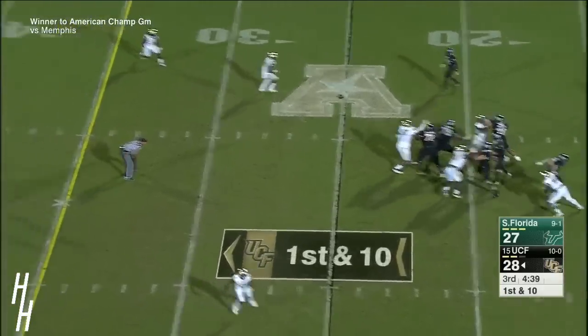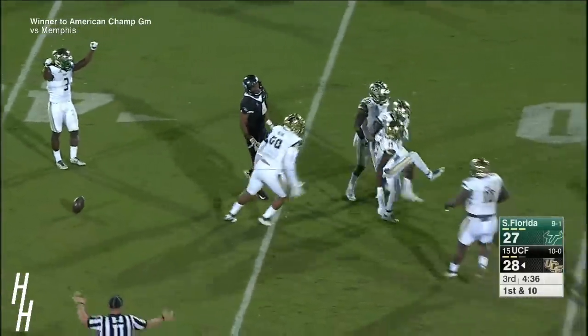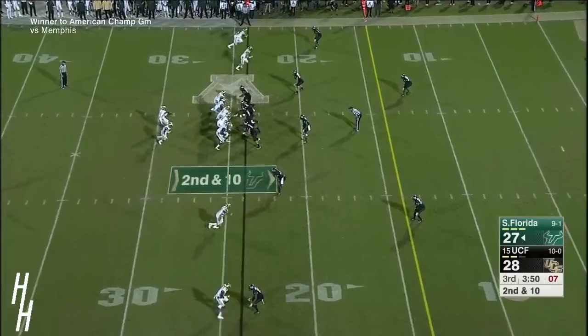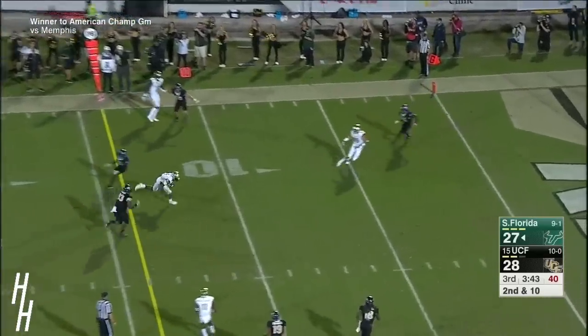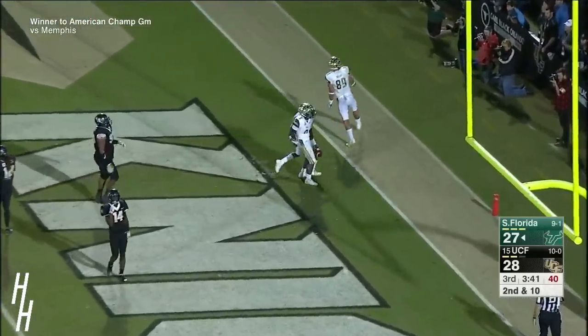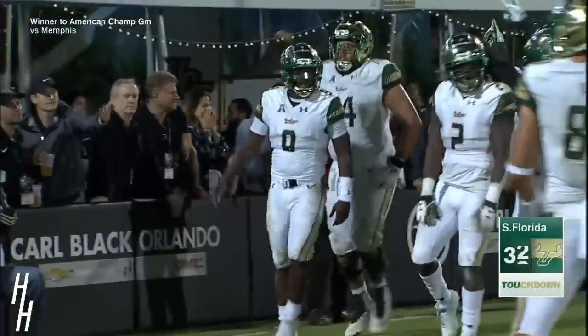Arkansas in that rivalry game. Milton picked off! Ronnie Hoggins with the interception! Flowers has not been shy about using his feet to make it happen. Touchdown Bulls, and South Florida leads.